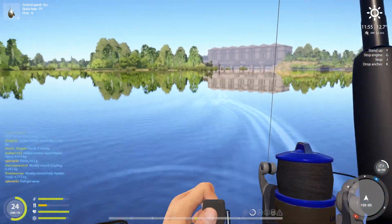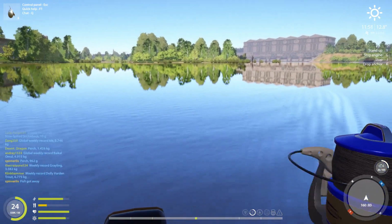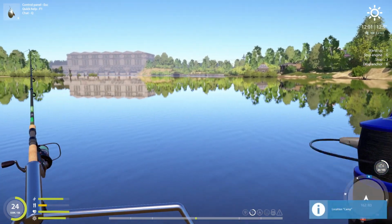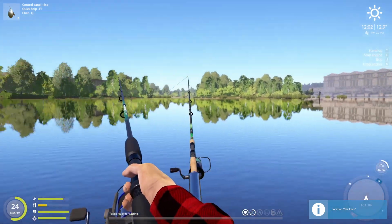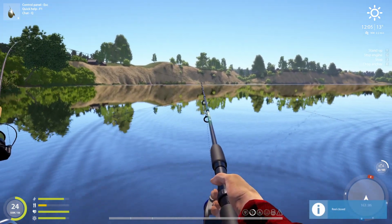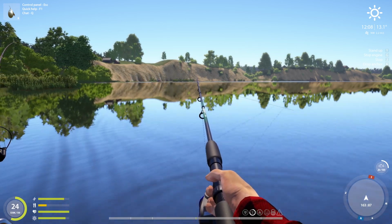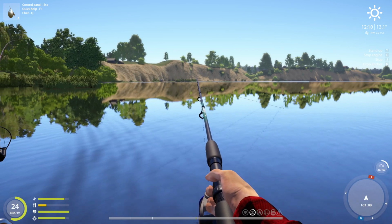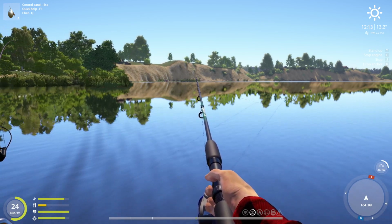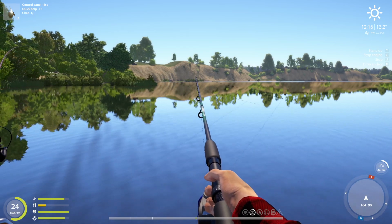Ah, fish got away. Dang it. Even had tension on it when it popped off. Yeah, well. Not much I can do about that. Good fish.